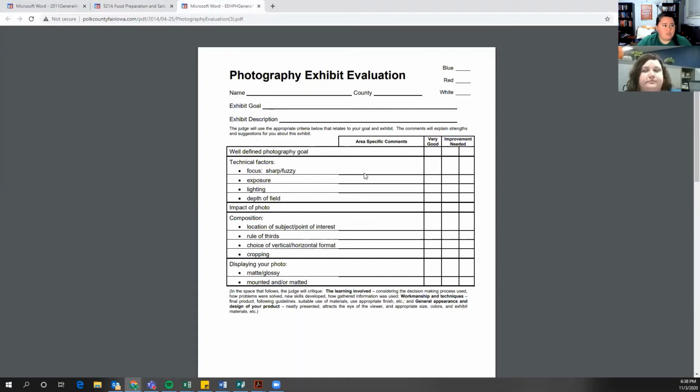They're also going to judge on the technical factors, the impact of the photo, composition, and then how you displayed your photo. So did you have it printed matte or glossy? Did you mount it? Did you mount it flush or did you mount it with a border?